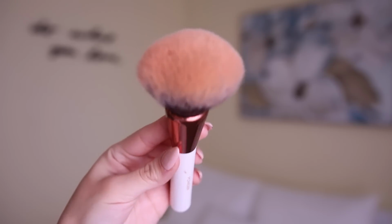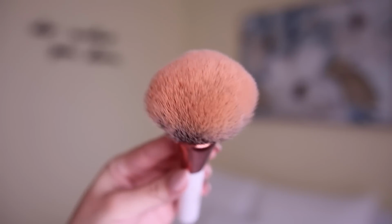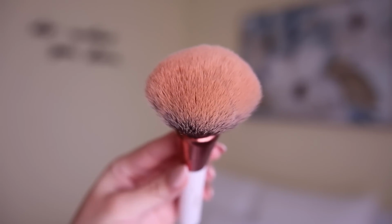Now for brushes. The first brush that I have is from Equate. This is the powder brush and this is exactly what I use it for. I use it to pack on my powder all over my face and it is just so good and fluffy. These don't shed. There isn't much to the brush. It's basic but it's really good, and this is like $3 or $4, so you could even throw this in your makeup bag. It's really good for touching up, or if you just want to add some powder to your face. It applies the powder really nicely and it doesn't make it look cakey or anything.